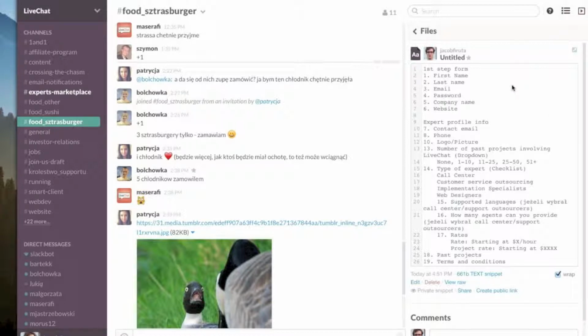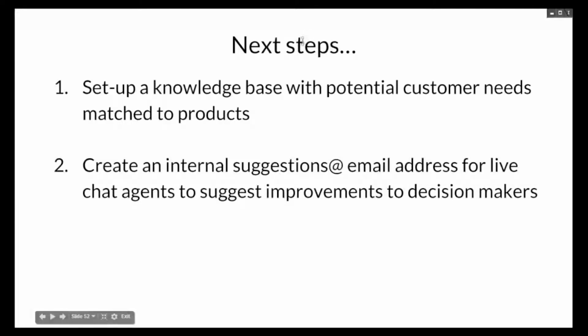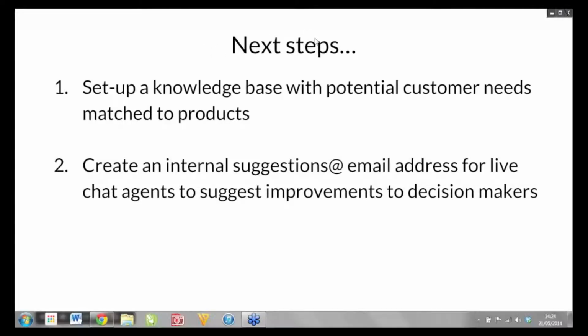So, just to end the presentation with a few things to take away, and things that you can do today, basically, to start increasing sales through live chat. One thing from my section was to set up a knowledge base with potential customer needs matched to products, so that your live chat agents can start straight away, and also have other relevant products next to them, so that it's simple for chat agents to start making at least simple personal recommendations to customers.